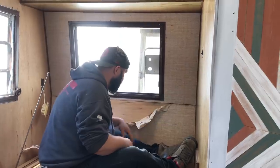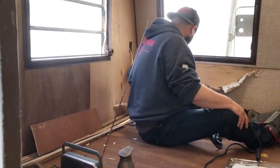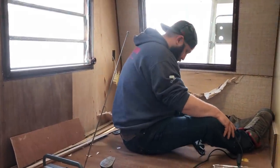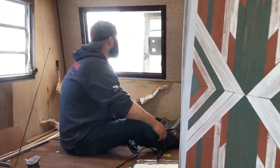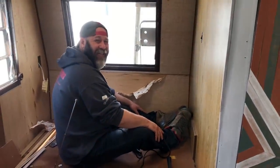So Philip's removing the wallpaper here so we can get to painting. We also have some sanding to do on that back wall behind him there because some of the wallpaper stuff was actually adhered on so much that it actually started ripping the wood off the wall. And then we also have a full bathroom space that's actually filled with wallpaper.